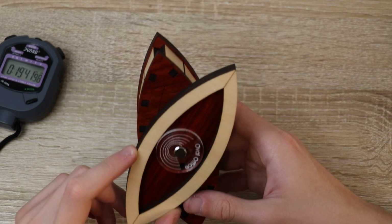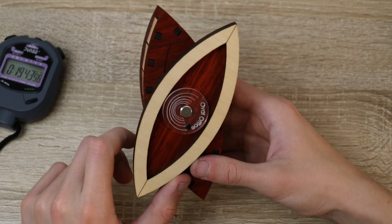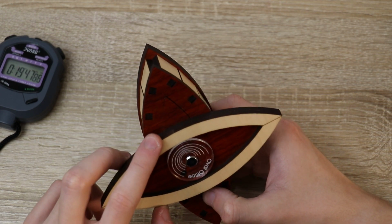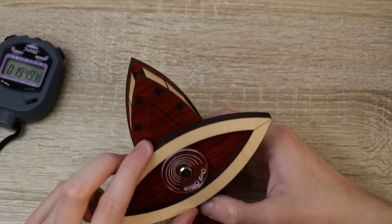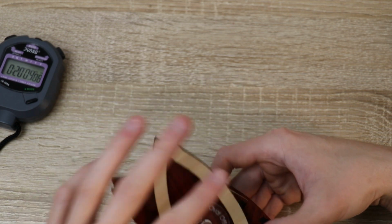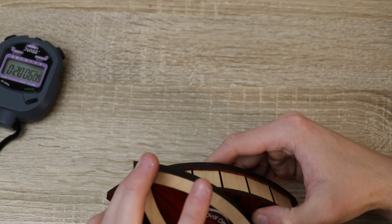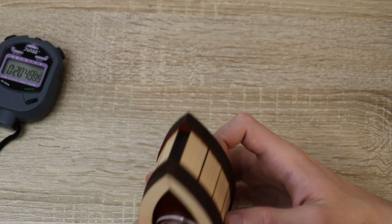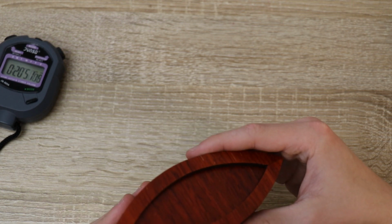Wait, what? There's 2 ball bearings? What? This one is... What? 1 ball bearing is here. 1 ball bearing is here. How is that possible? Was there 2 all this time? Oh wait, there's more. There's actually more, I think. I would guess there's more holes that I need to find.